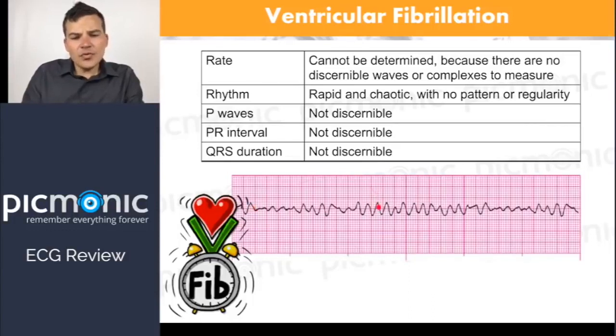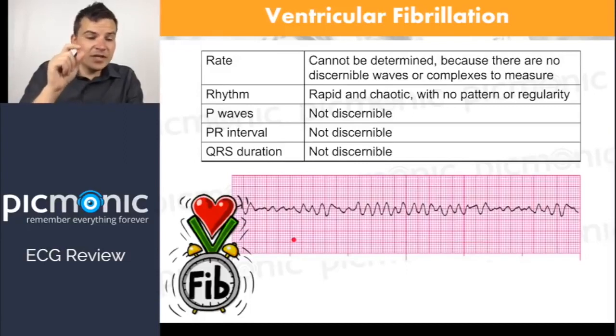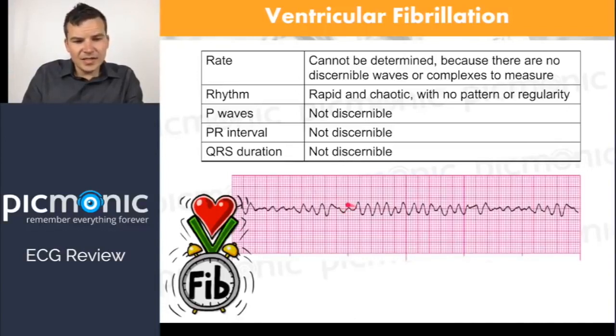Now, as you look at this, you might ask, what's the difference between this and AFib? Well, this is not atrial fibrillation, because atrial fibrillation is usually very short, very fine waves, whereas ventricular fibrillation has a lot of larger waves. Look at the isometric line. It goes all the way across the middle, and there are deflections above and below.